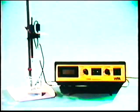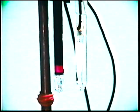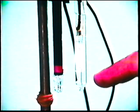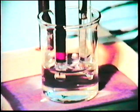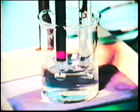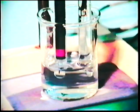The most widely used measure is that of pH, the measurement of free hydrogen ions in the soil. For this, a pH meter is used. This has two electrodes. The test electrode here, which is sensitive to hydrogen ions, and a standard electrode here. When immersed, the potential difference between the electrodes depends on the concentration of hydrogen ions in the liquid, and the measurement of this difference allows the concentration of hydrogen ions to be calculated.